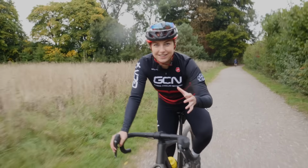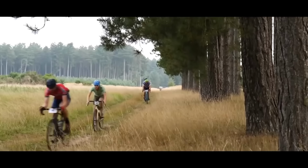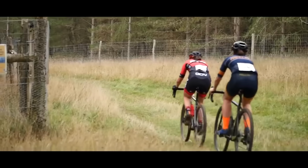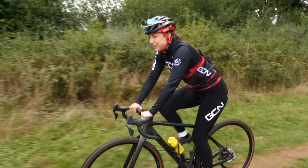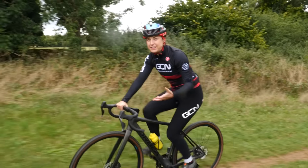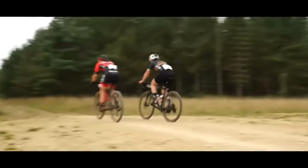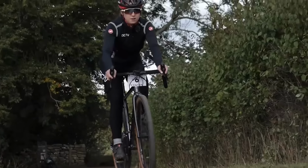Now, if you haven't entered a race or an event before, I would 100% enter a gravel race as your first. It is such an amazing community and culture. It's like one big family, really. The gravel races I've entered have been some of the most enjoyable races I've done. And there are so many different abilities, from professional racers to people, you know, like I was, doing their very first gravel event. It is so enjoyable, and I'd 100% recommend it.